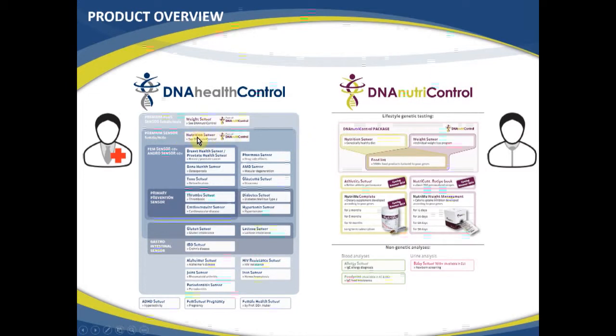And here you also see the nutrition sensor. This is exactly the same thing that I've told you before. So this here is the same as this. And then we have the Premium Plus, which also contains the diseases down here, and also the weight sensor. So this whole program is included in the Premium Plus. Just some information.